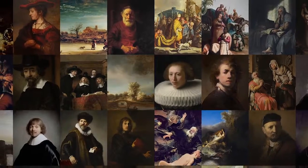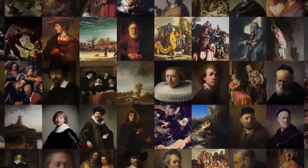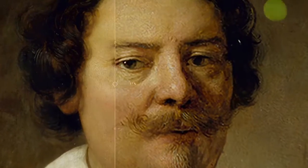The first step was to study the works of Rembrandt in order to create an extensive database. We gathered the data from his collection of paintings from many different sources, including 3D scans and upscale images using a deep learning algorithm.